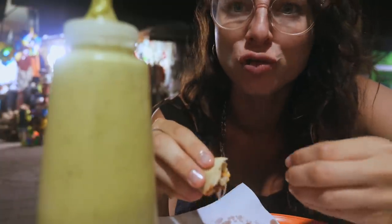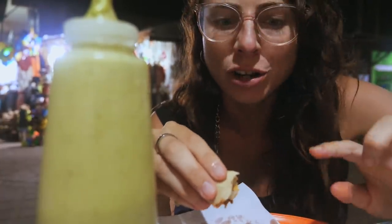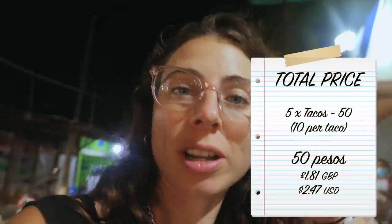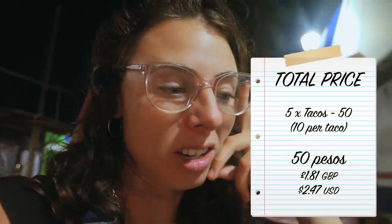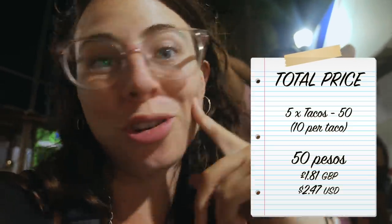Oh, it's more of a strong, meaty flavor. Gracias. Not sure I like it as much as the other one. So again, that's just 10 pesos por taco, which is about 30p. So you can really kind of just load on as many as you want, and you're not going to be spending very much. You haven't found any gorditas in Puerto Escondido, though, have you?